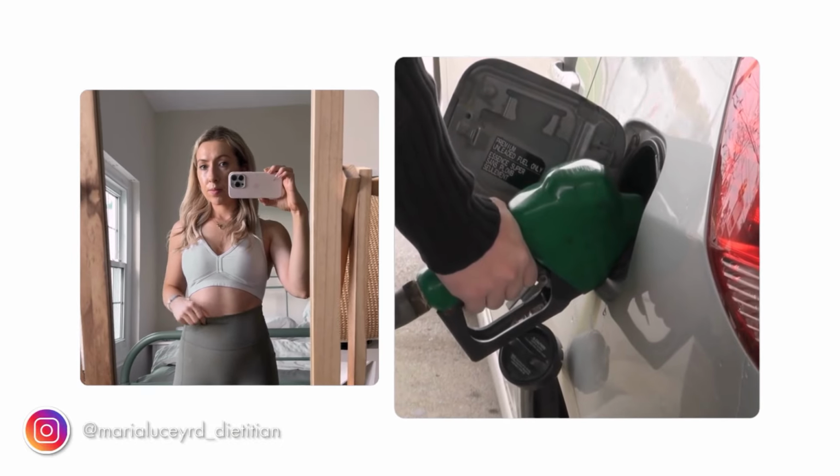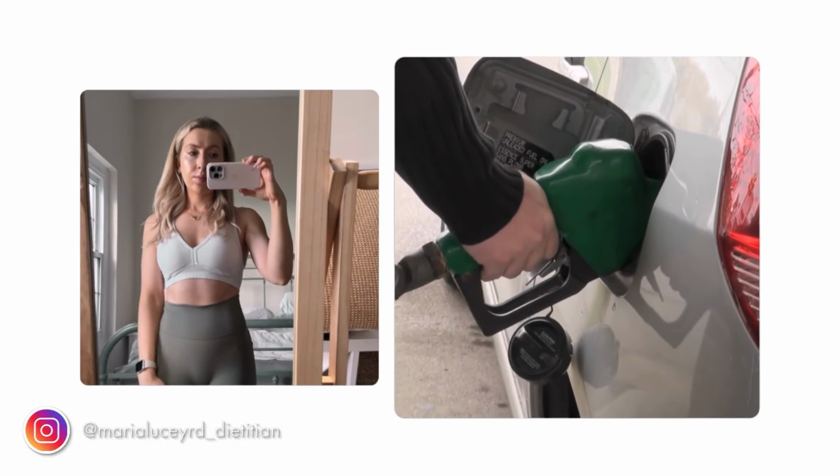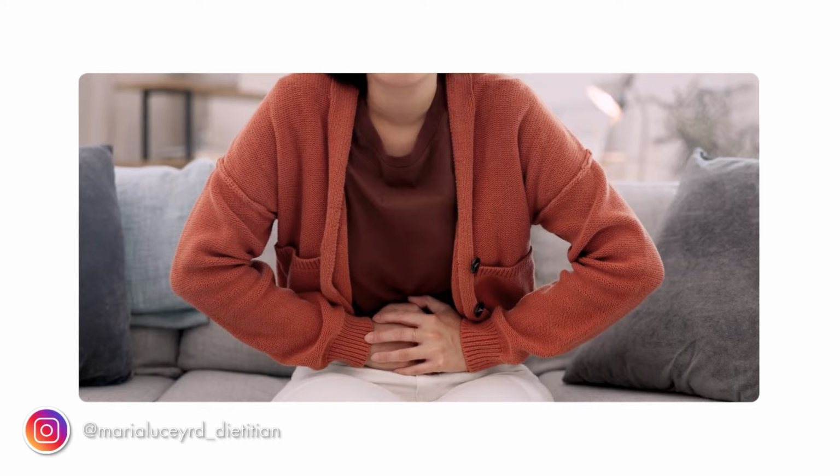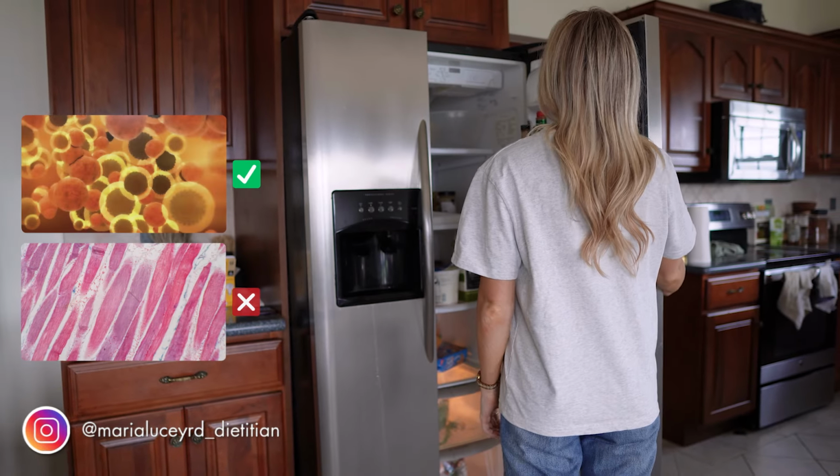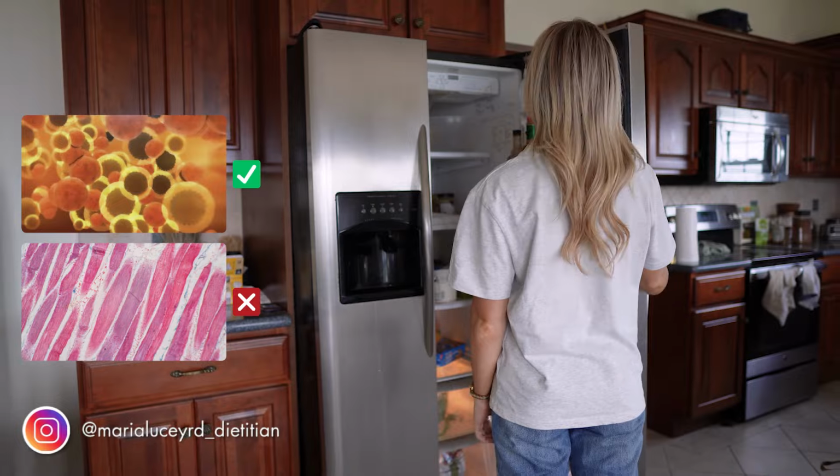Now, when you suddenly eat a lot less food, your body needs energy from somewhere. Think of it like this. Your body is like a car that needs fuel. And when food intake drops, your body looks for alternative fuel sources. Fat is one option, which is great, but muscle is another, which is not what we want. And without the right diet plan and strategy in place, your body will use both.